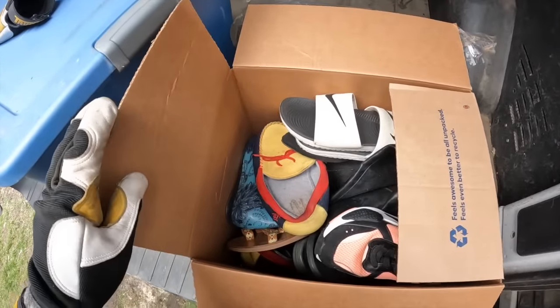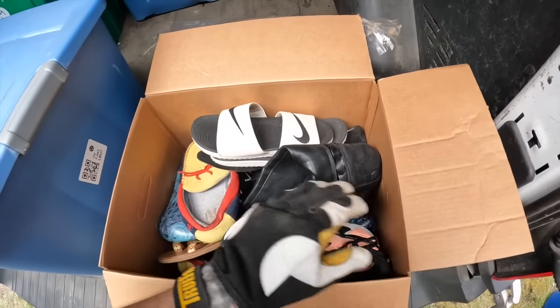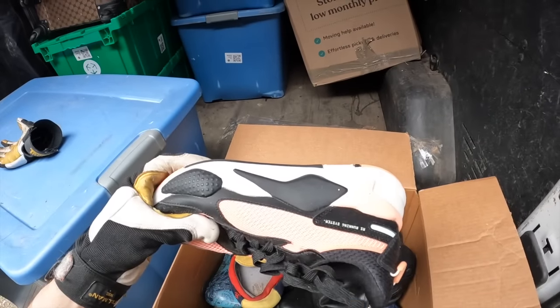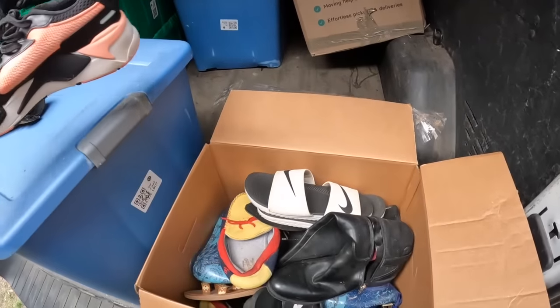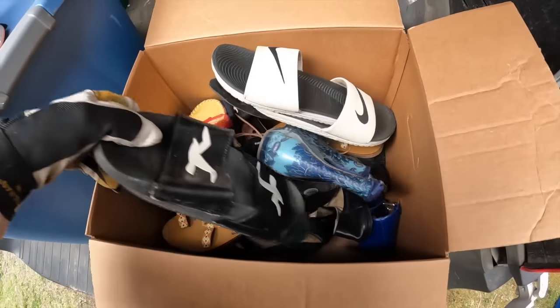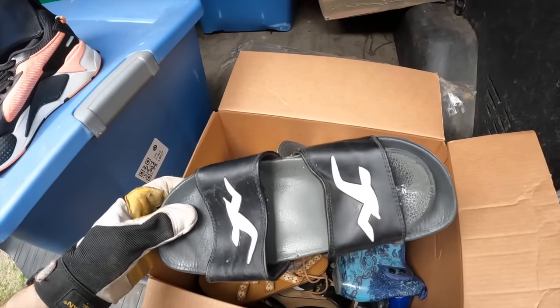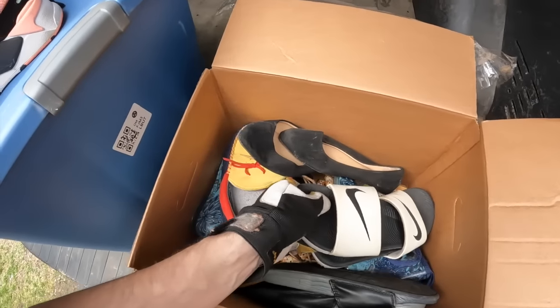The shoebox. Sandal box and shoebox. What are these? Running system shoes. And all just shoes. Shoes and slides. Well, I guess if you need them, you need them.